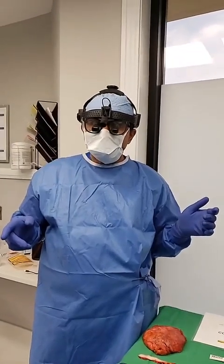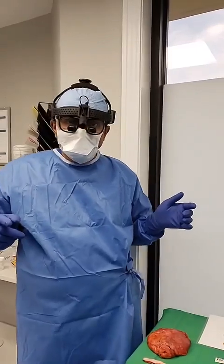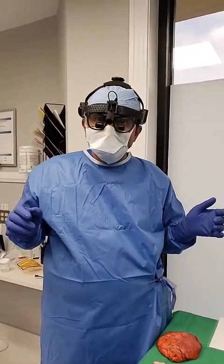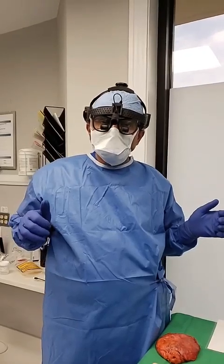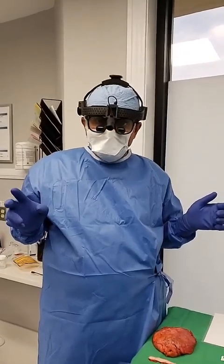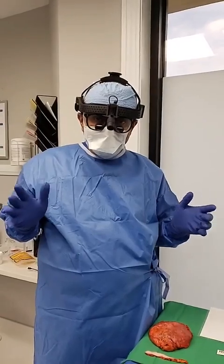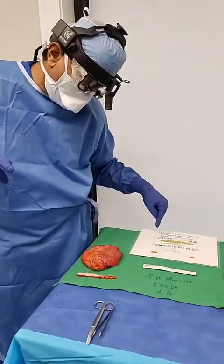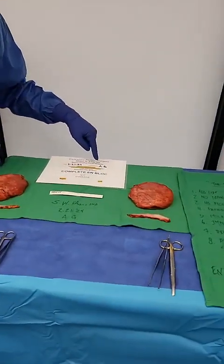Yes, hi everyone, this is Dr. Khan. So I've just completed an en bloc on the right and also on the left on a lady, 67 years of age. She's had implants from 1991. So that's almost 33-year-old set of implants, silicone. And as you will see, complete en bloc, 22124, initials AG.